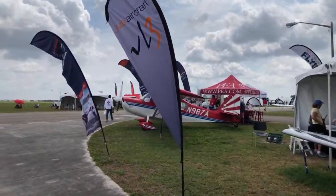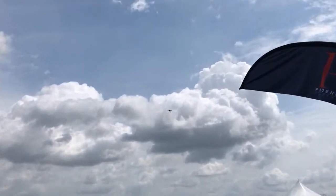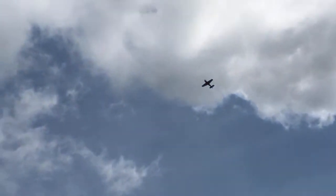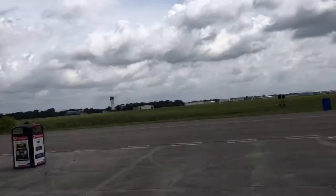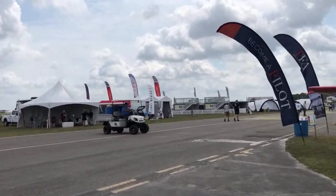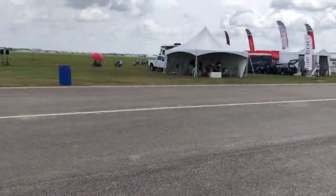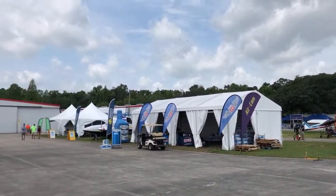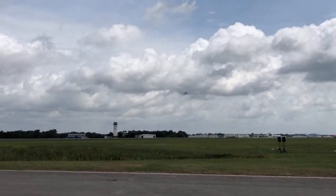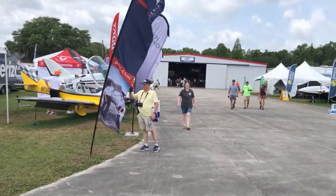The Blue Angels will be flying later today, if you're in the Florida area. Airplanes, airplanes, airplanes at Sun and Fun. It's a huge event, guys. There's this taxiway that goes through the whole event. We're at the end of it here. It wraps back in there. They've got food vendors and all kinds of stuff around here. There's another airplane. Airplanes flying all day. Sun and Fun's the place to be this time of year.